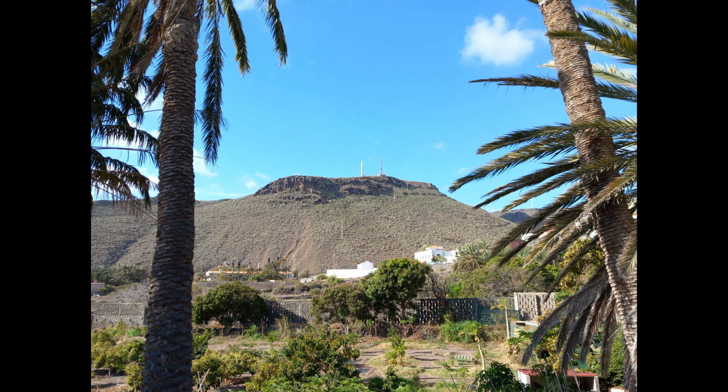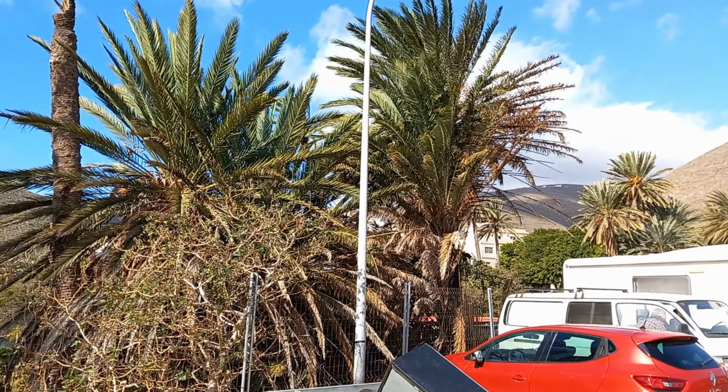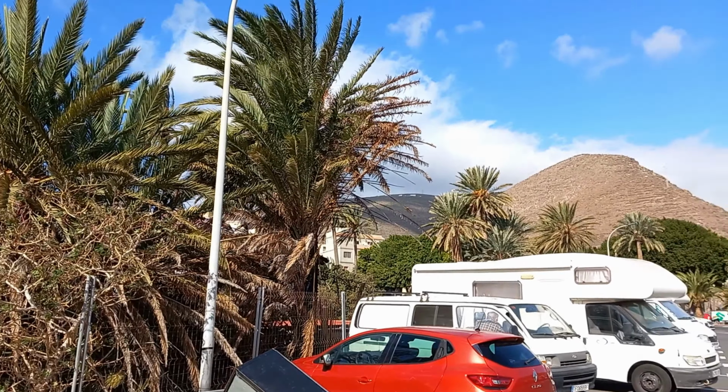Day 6 of our visit to the Canary Islands was a day trip to Gomera. We set off by ferry from Tenerife and arrived in the port of San Sebastian, the island's capital. It's the second smallest of the main islands of the Canary Islands, with a population of around 22,000 people.